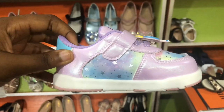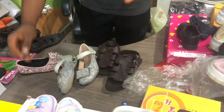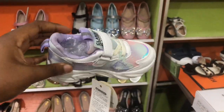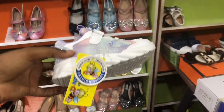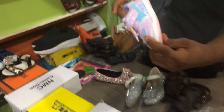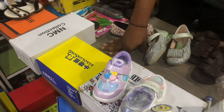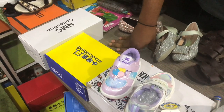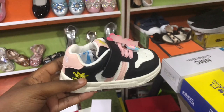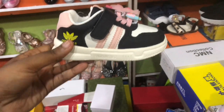How much? 5,500. This one is 5,500 naira. We have some cheaper children's shoes, but these ones are the quality stock ones. Okay, what about this one? Same price, 5,500. These ones, we have smaller sizes for even 7 months and so on. People that want to do, what do they call that thing, birthday or naming ceremony for their newborns. Yes, we have smaller sizes for them.